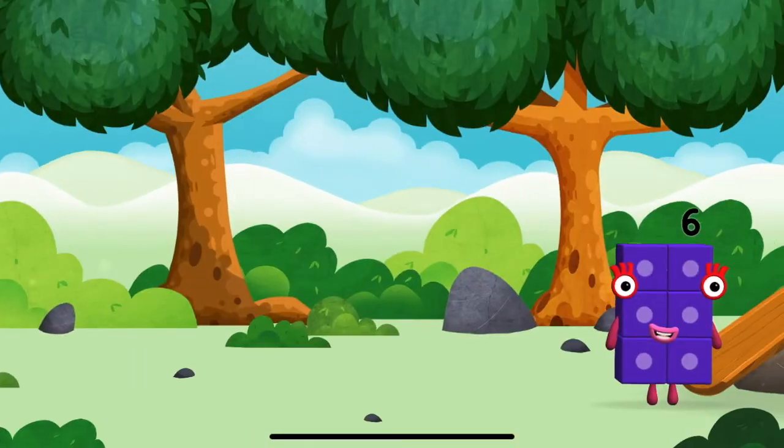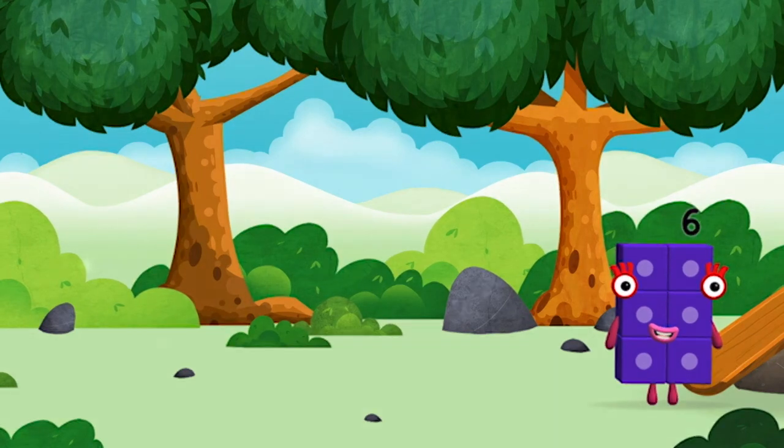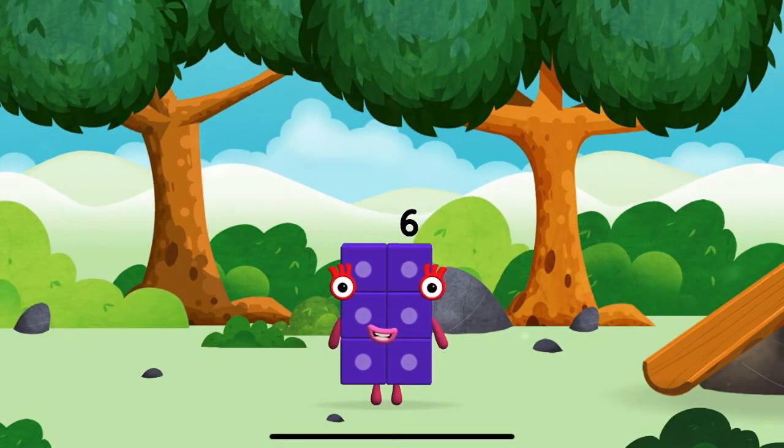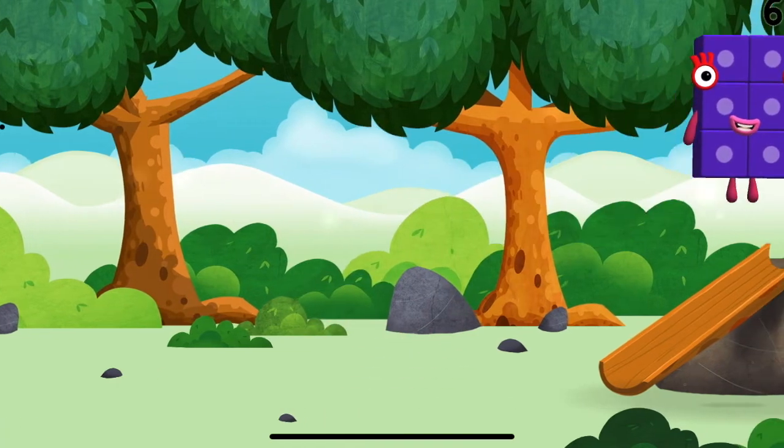Let's play. Where are all of the number blocks? Can you find them? Time for rhymes and skips and tricks.